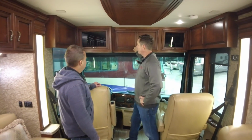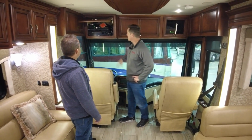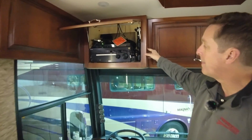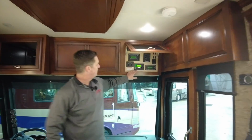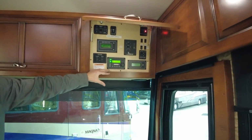And then up in here, you're going to have probably some of your AV stuff. So it looks like a receiver and some kind of Blu-ray player. And then up here is all your slide room controls, your inverter. You said it's a 2000? 2000 Magnum inverter. Yeah. Those are great inverters.